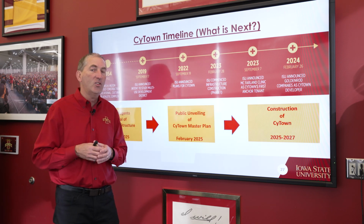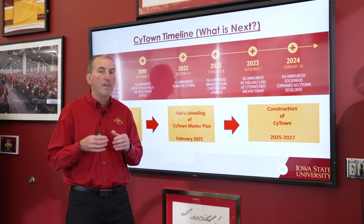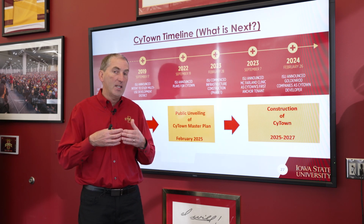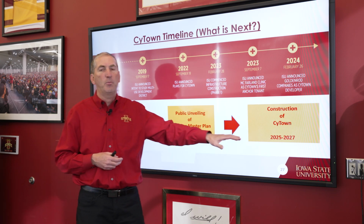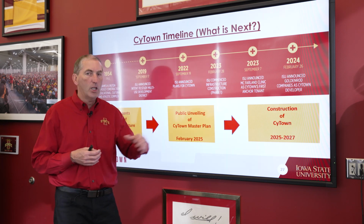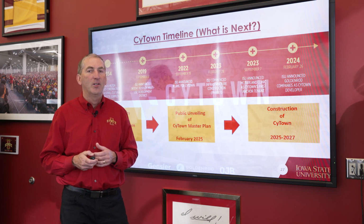So what you'll see next is this spring, McFarland Clinic will break ground on the far southwest corner. And then throughout the year, Goldenrod will continue to work with contractors and potential tenants, and hopefully by the fall of 25, you'll start to see them break ground. But the big piece of construction will probably happen in 2026. 26 will be a big year for a lot of construction in the CyTown space. The goal is by the fall of 27 to have CyTown up and running. So very exciting times. We're so pleased to be able to share this with you and give you the sneak preview before it went public.